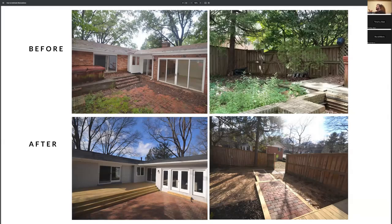And just another tip: agents have the MLS. There are sites like PropStream that regular consumers can sign up for. They're like a version of the MLS. You do have to pay for it, but it's not super expensive. It's called PropStream.